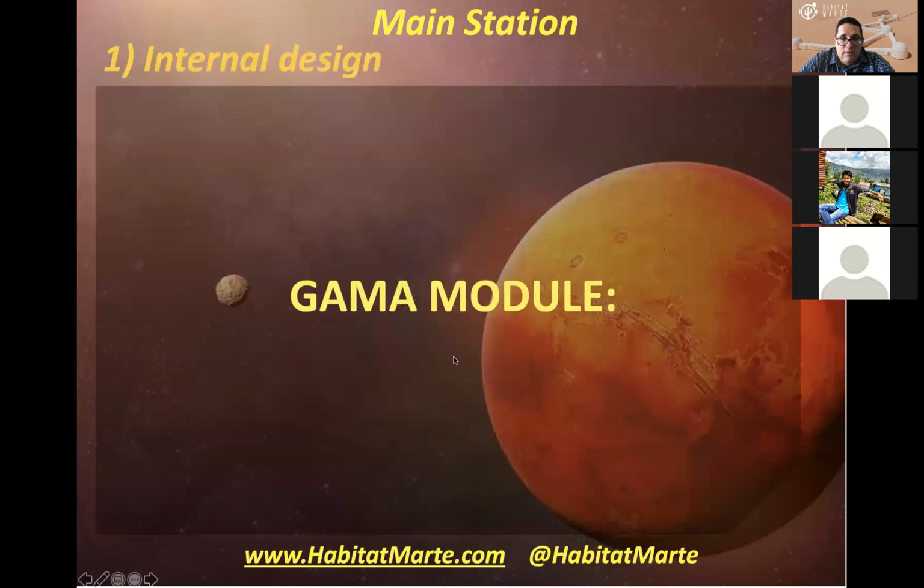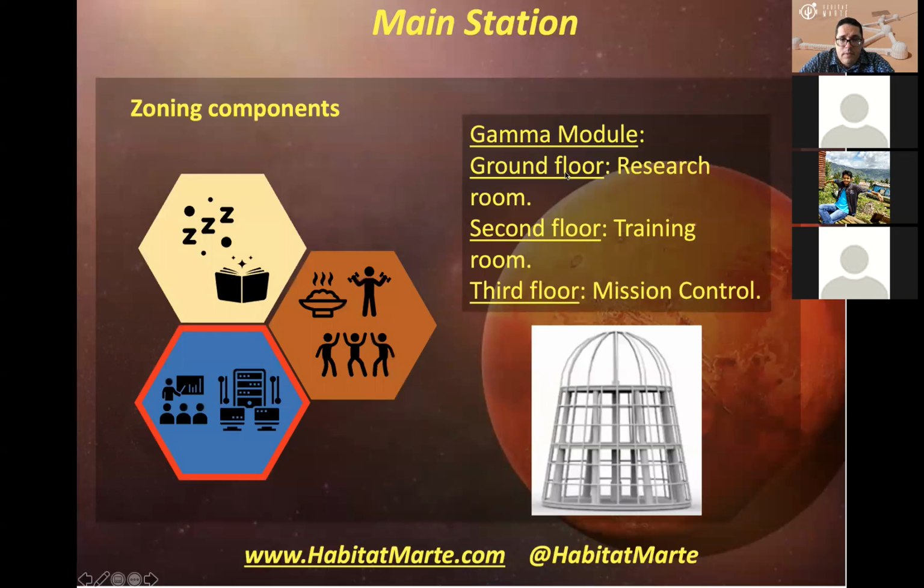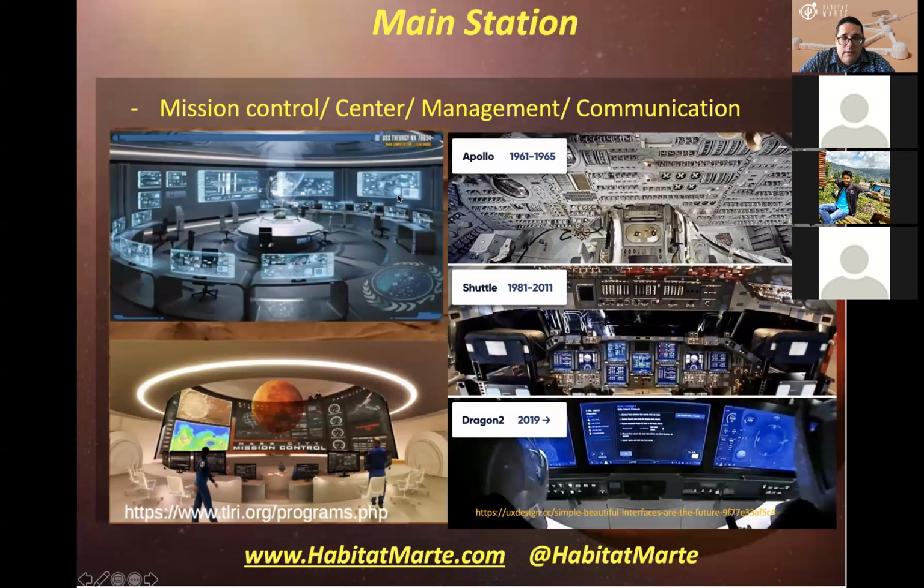Now, talking about the gamma model. The gamma model is more for the research room, training room, and mission control. These are some concepts about the evolution of the panel, the dashboard for controlling a ship, during the Apollo program in the 60s, and also the shuttle during the 80s and 90s.